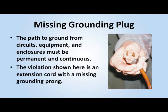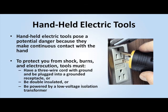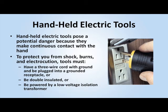Handheld electrical tools pose a potential danger because they make continuous contact with the hand. To protect you from shock, burns, and electrocution, tools must have a 3-wire cord with ground and be plugged into a grounded receptacle, or be double insulated, or be powered by a low-voltage isolation transformer.